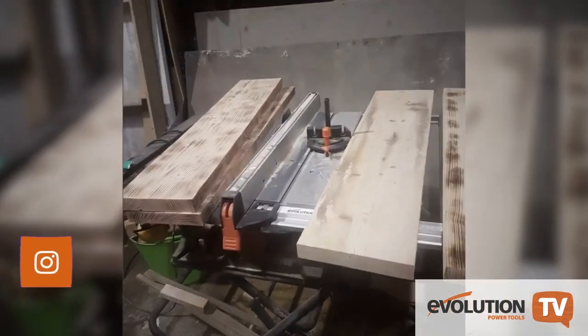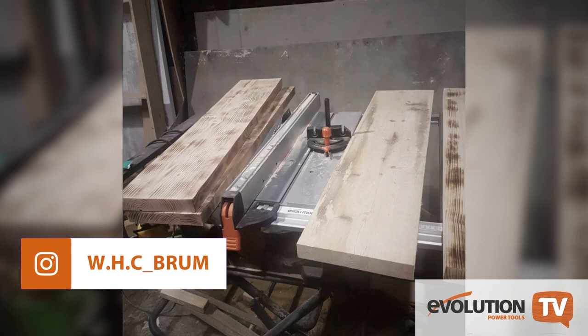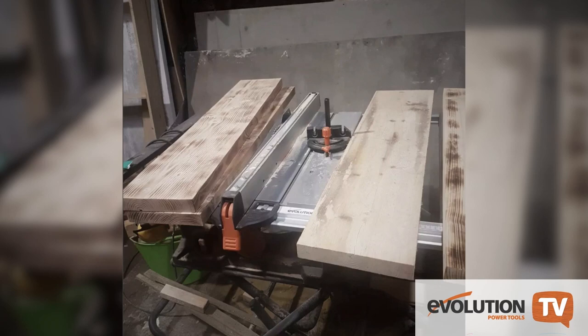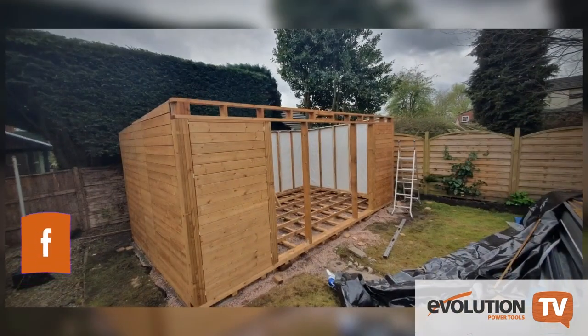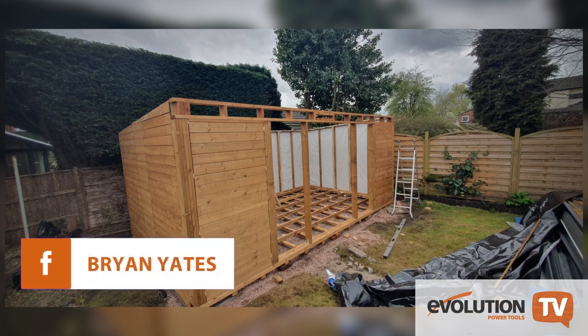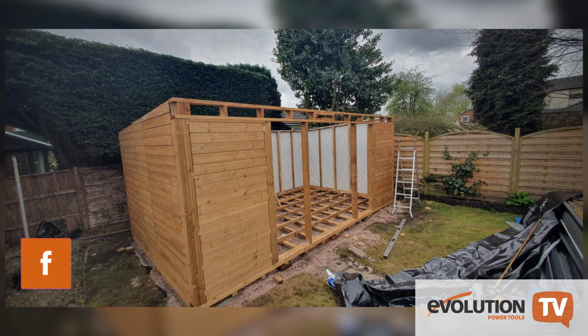WHC Brum has been using their Evolution Rage Table saw to cut down scaffold boards and were kind enough to tag us in the picture. It's great to see all the projects you guys have been working on using Evolution Power Tools. Finally, Brian has tagged us on Facebook in this brilliant picture of his summer house under construction. This is really great work. Please keep us updated on your progress, Brian.